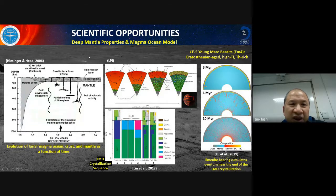For geochemists and geologists, we want to learn the deep mantle properties. There may also be information that can be used to understand the magma ocean model. Here is a cartoon showing that with the cooling of the magma ocean, the lunar crust is getting thicker and thicker, and at the same time, the magma source in the lunar mantle is getting deeper and deeper. It means the youngest volcanism or lava should be generated from the deep mantle. So if we have a good age and also the geochemistry, we can know what the components are in the deep lunar mantle. And this can also be used to understand the magma ocean overturn model.